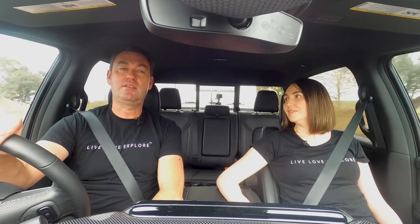That's massive. And the GCM is 7,711 kilos and the towing capacity is 4.5 tonnes. You can put a 4-ton van on the back of this and really not need to worry too much about it. Impressive. Very.